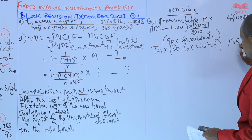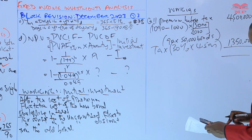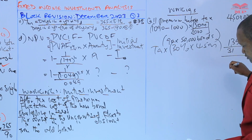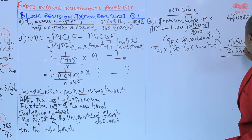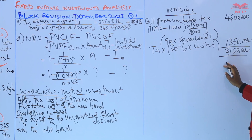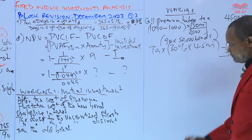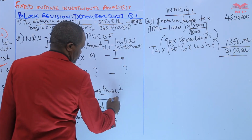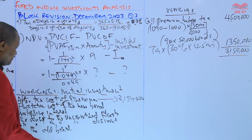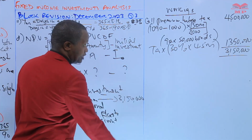30% times the 4.5 million is 1,350,000. 4,500,000 minus 1,350,000 is 3,150,000. So this is the after-tax cost of premium. This one is equal to 3,150,000. That is the after-tax cost of premium.